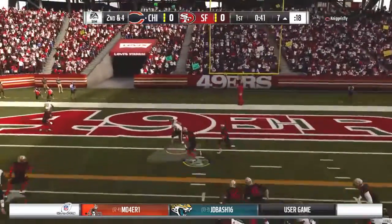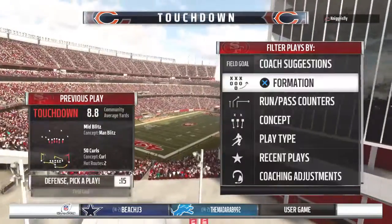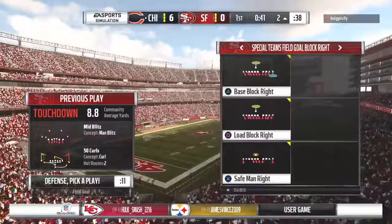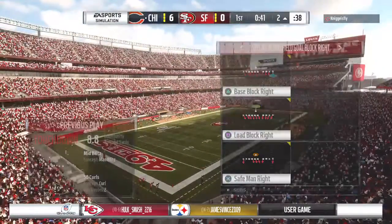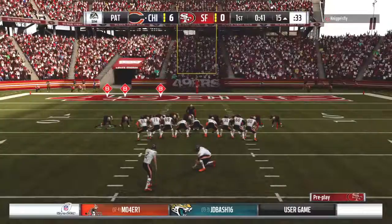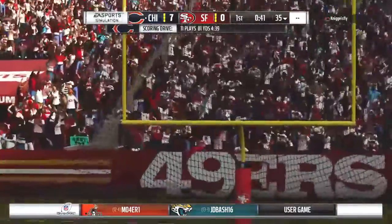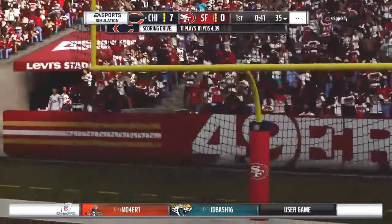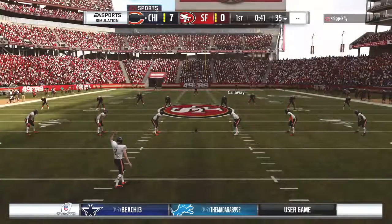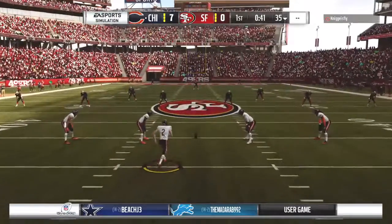On second down, Wilson. And he is in. Touchdown, Chicago. Trey Burton, a 7-yard touchdown grab. And the Bears have taken the early lead. On for the extra point, Jake Elliott. Elliott good with a PAT. And that makes the score 7-0. Elliott now to kick this one away.